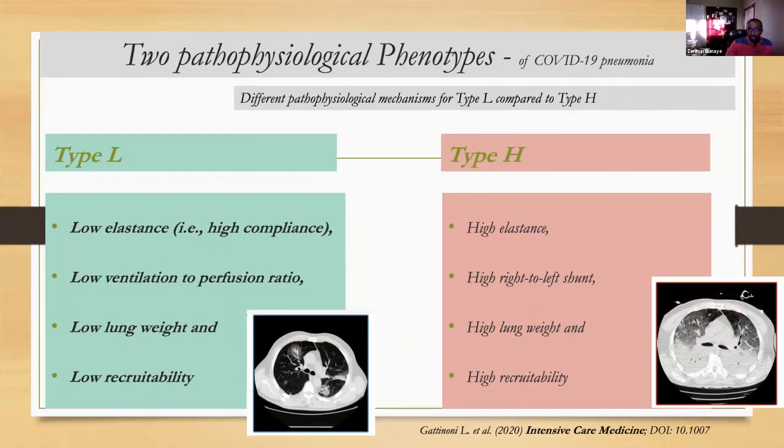So again, this is Dr. Gattinoni's work, presented at the European Society of Intensive Care Medicine.